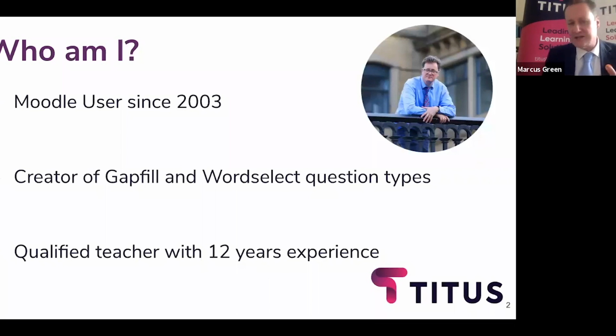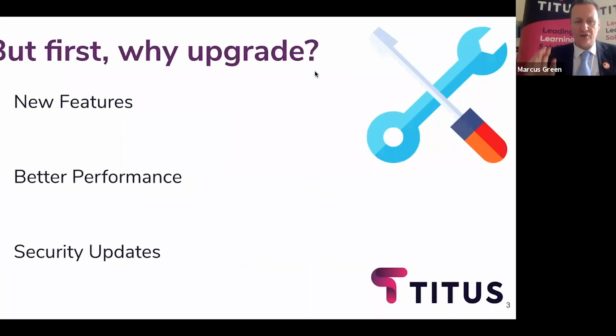My focus of interest is quiz and quizzing, and there's not a lot of changes to those areas in this release of Moodle. Before I was a developer, I became a qualified teacher, and I've got 12 years of experience, mainly in the further education sector, which in the UK is between the ages of 16 to 19. It's the post-compulsory area. So I wear two hats, as a technologist, as a developer, and also with a background in teaching. So I'm talking about this latest release of Moodle and what this upgrade can offer for you.